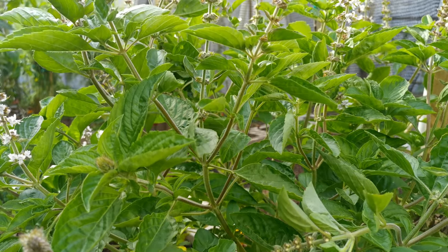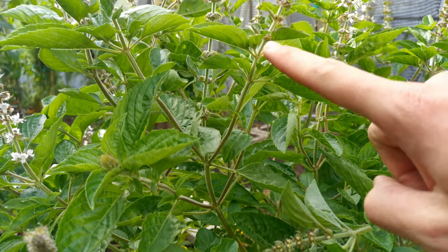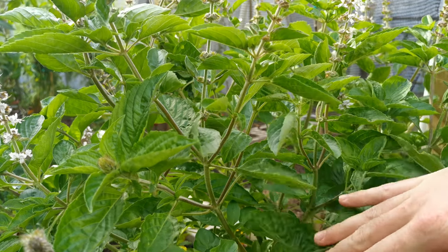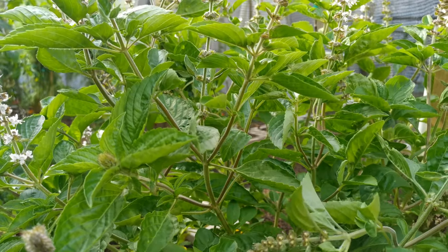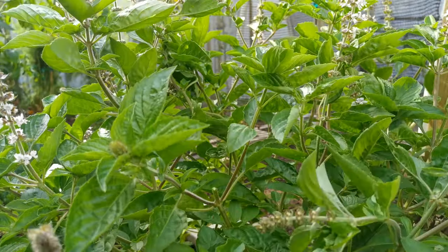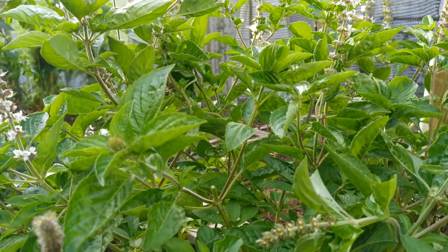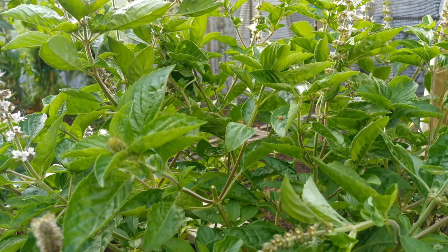The second one is if you want to lower the height of the plant, then if you look at this one here, for instance, there are multiple branches that are coming out forking sideways. So you could go in here, take it off, snip it, and there you've opened it up, allowing light in, and you've still already got those two that are there.